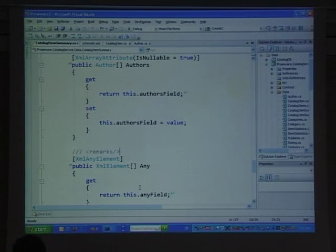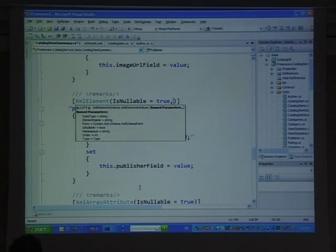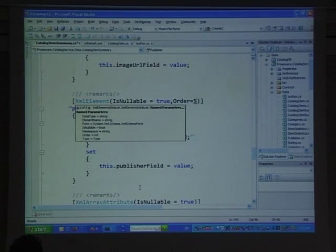If you want to enforce a specific order on those elements, then you can, and this is an either-or thing. Either you start doing this, or you let it go and let it be. You can't mix those two models. You can say order equals 5. So this forces this field to be the fifth element in the sequence. So you can have them in any order in your class, but you can mandate the order as they occur in schema using this order element.